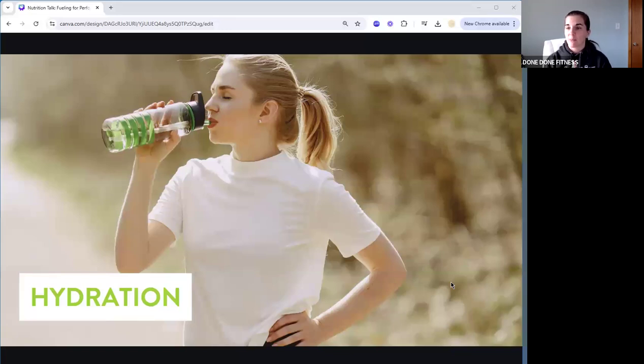We want to make sure we're drinking plenty of fluids throughout the day, especially in the hours before and during exercise. We want to replace electrolytes lost through sweat, especially during intense or prolonged workouts, especially in the summertime. But this is important all year long. So just because it's not 95 degrees out right now does not mean that you don't need to be focused on replacing those electrolytes, okay?